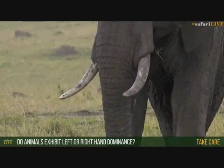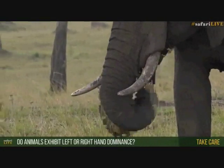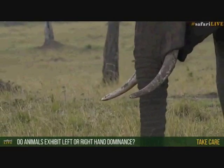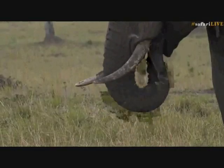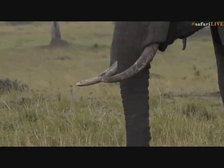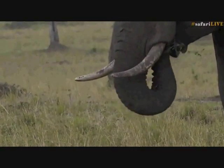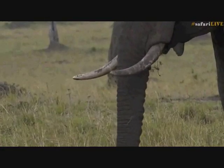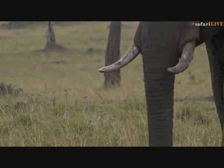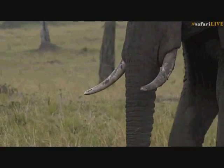So elephants have what's known or termed in textbooks a slave and a master tusk. In other words, one that is used regularly and one that is essentially not used as often. And in this one, it's quite hard to tell. I would say that this elephant is probably left-handed or left-tusked. Most elephants do favor one tusk over the other. However, it's not always as clear as that. So sometimes they tend to be sort of almost ambidextrous, whereas in a lot of elephants they do actually demonstrate left and right tusked behavior.